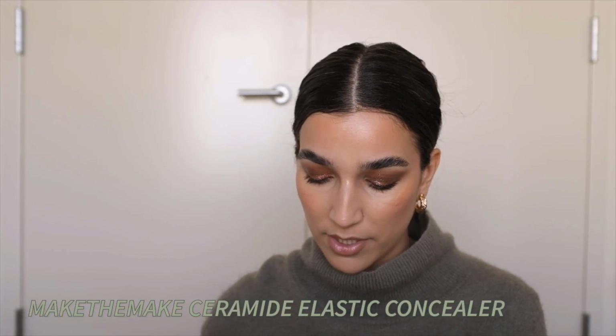Then lastly, we have more of a low to medium coverage one. This is the Make the Make Pot Concealer in N4. And yeah, sorry for the ugly top. Lovely, lovely pot concealer that is also very dewy. It has a really nice pinkish tint, so if I have a day where my under eye circles are a little bit darker, I'll pick this one out and I'm good to go.